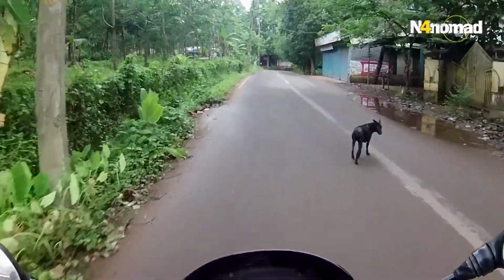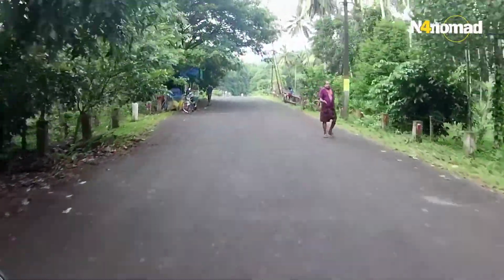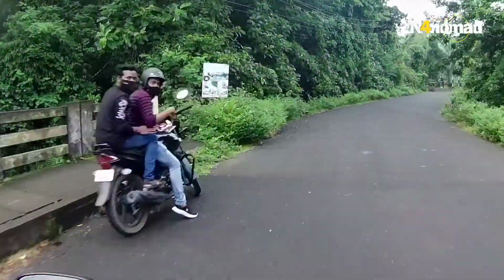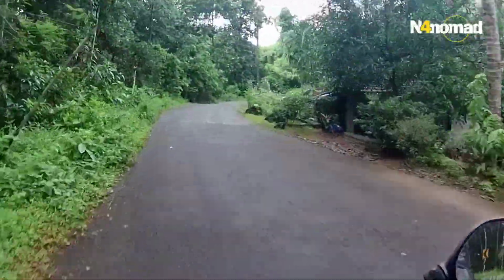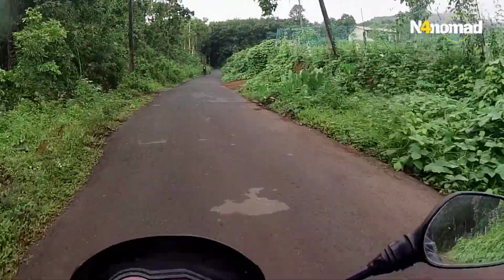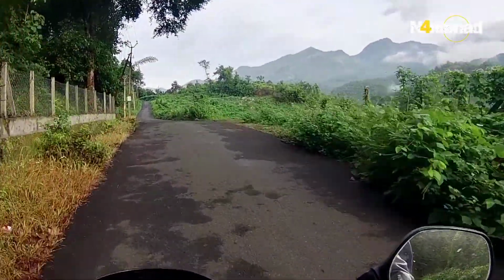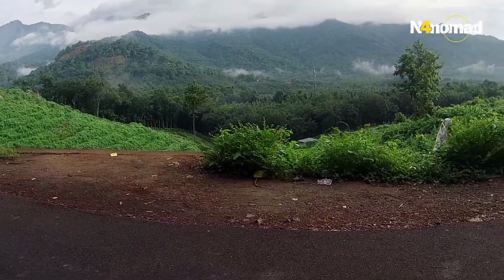Oh, there is a dog. So be careful. Stray dogs are many here. Ride safe. Here you can see some welcome boards to resorts or homestays. Many are cheap, but still some are a bit pricey. In the distance, you can see beautiful misty mountains.